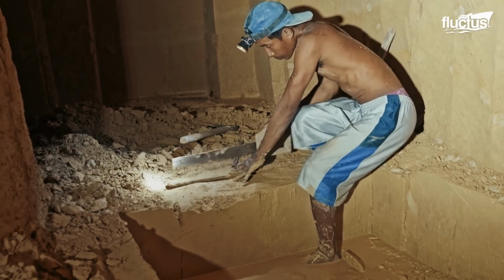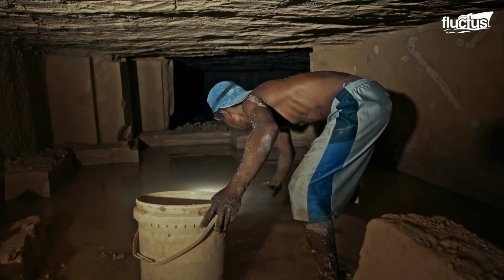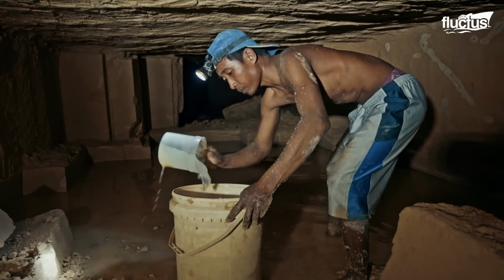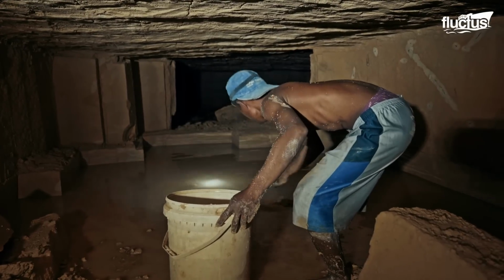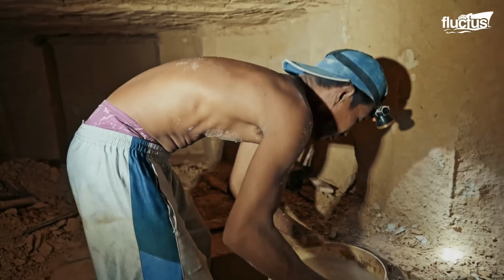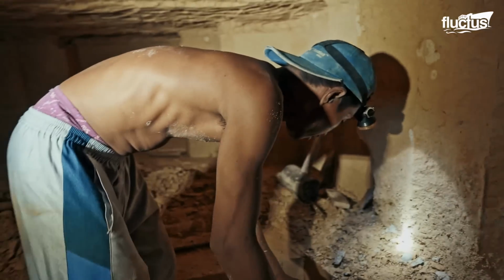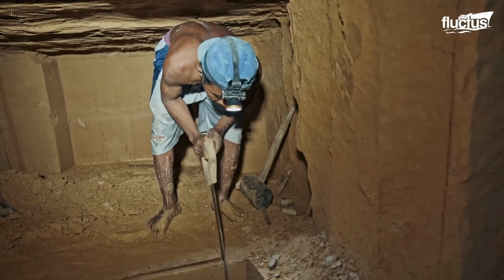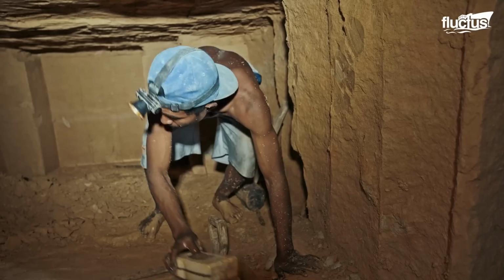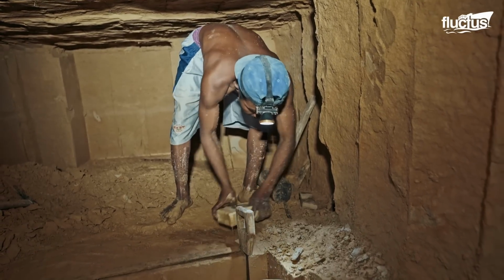The process is labor-intensive, relying on simple tools and manual labor to extract, shape, and transport the stones. Using basic tools such as chisels, hammers, and metal bars, Sodekin skillfully breaks large chunks of rock from the quarry walls, ensuring precise cuts for stove making.